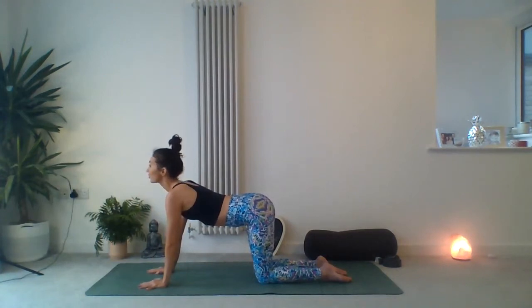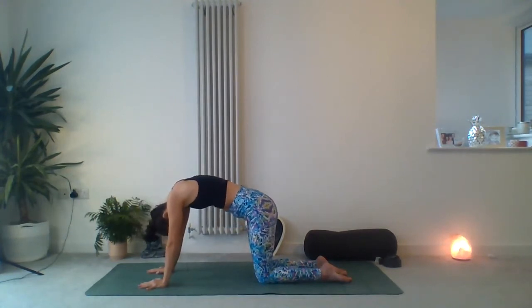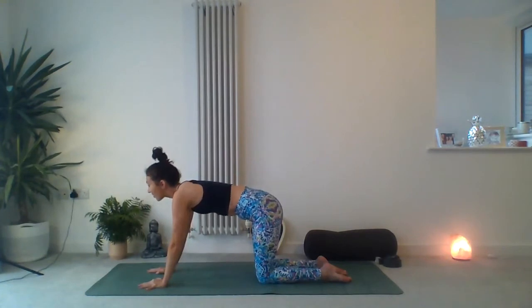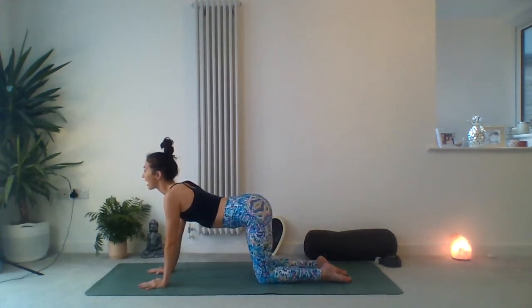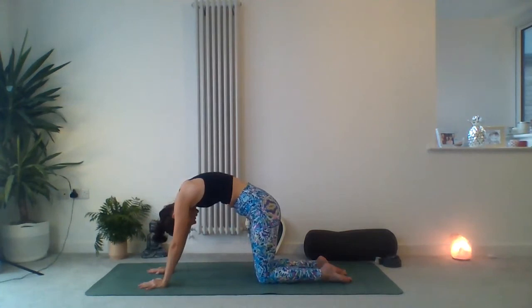Inhale, send your gaze forwards, open across the chest, cat and cow. Exhale, drop the head around the spine, come up and out of the shoulders. Inhale, lift the head, shine the heart forwards. And I encourage you to flow with your breath in your cat and cow. So really noticing your inhales and exhales.